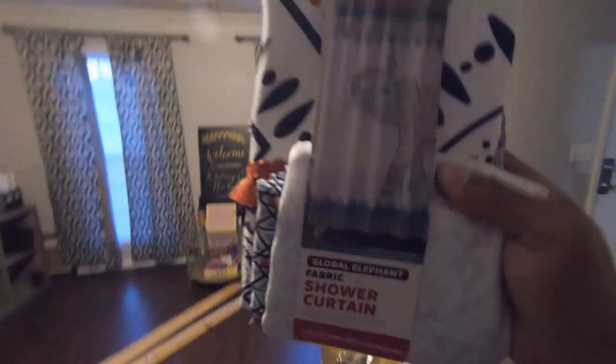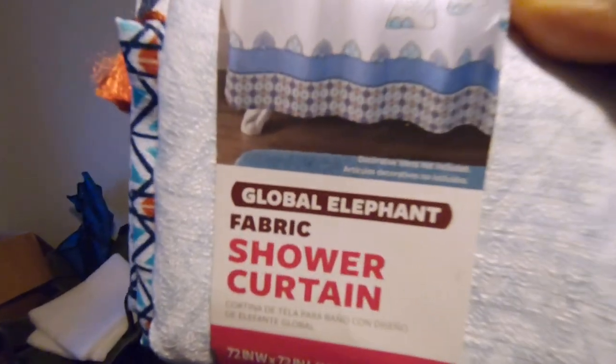But anyway, yeah, we're gonna make one of these bad boys to put in the living room. The guest room. Okay, so for the guest room, it's not that same exact one. It's a little funky elephant looking design. And the funny thing is, it's just a fabric shower curtain.